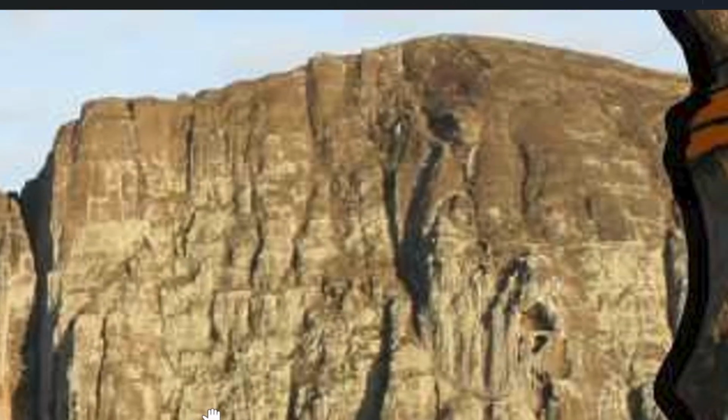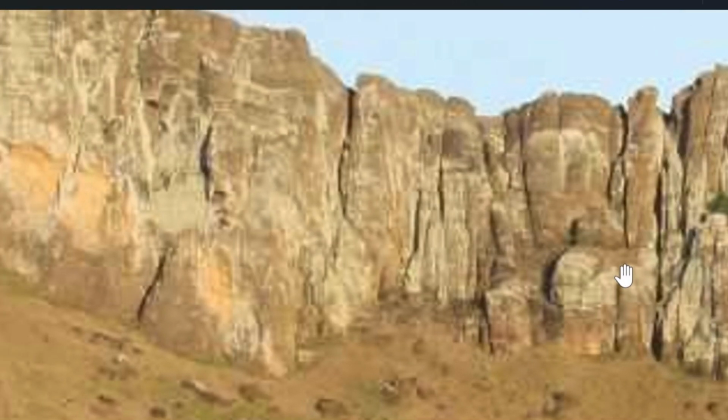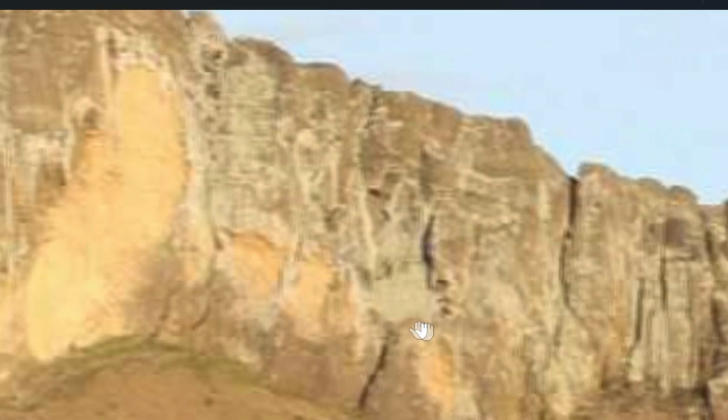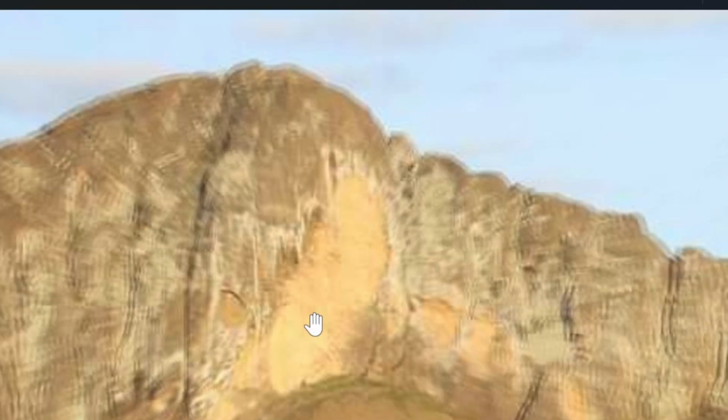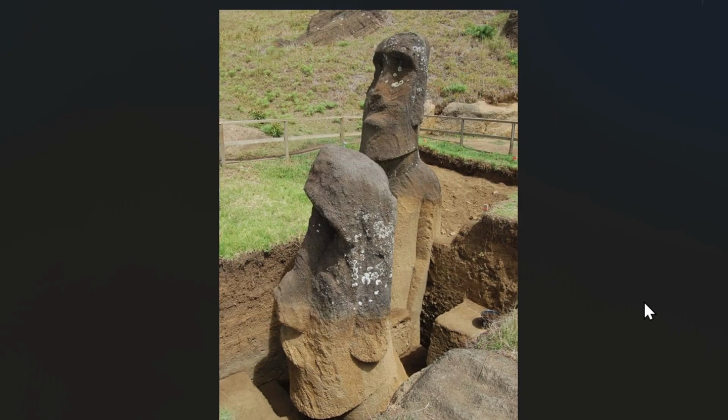I tried to look here in the background of this mountain to see if I could see any other obvious signs of faces, and to me, it wasn't super clear. Also, this photo is from a long distance and not on high enough resolution for me to make any determination.